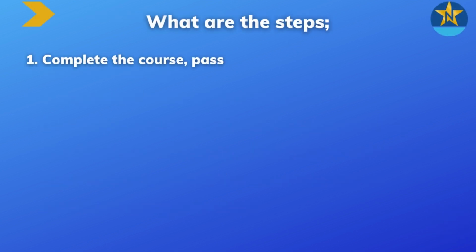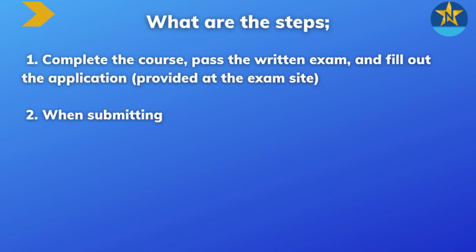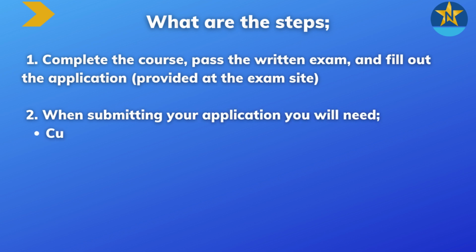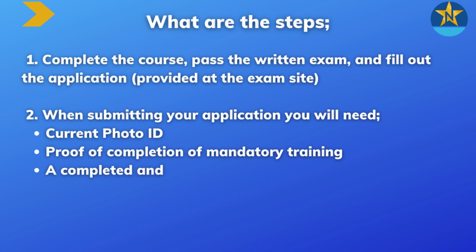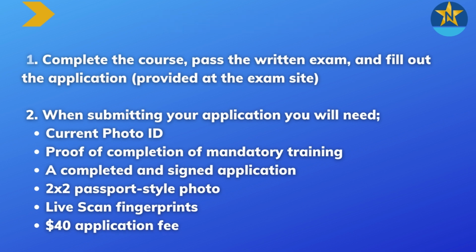So what are the steps? You'll need to complete the course, pass the written exam, and fill out the application provided at the exam site. When submitting your application, you'll need a current photo ID, proof of completion of the mandatory training, a completed and signed application, 2x2 passport style photo, live scan fingerprints, and a $40 application fee.